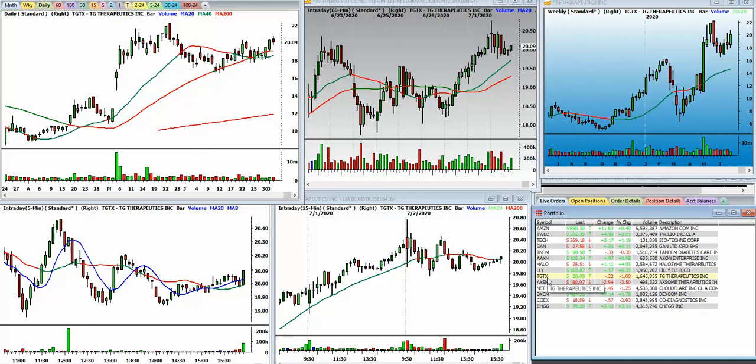TGTX, we got in at 19.25 on TGTX. Nice candle here, inside bar, resting on the 60. Looks like 22 here, and I like this as it will continue to move higher here as well.